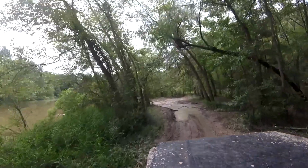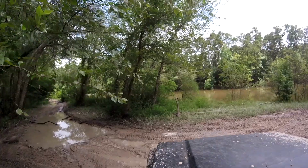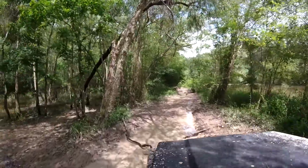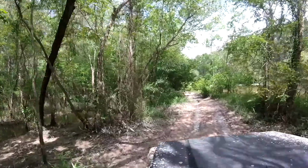I've been to this park about 10 times, and this is the first time I found this. This is a hidden lake somewhere in the middle of the park, and there were some people fishing, which I don't know why that's relevant to the video, but there were some people fishing.